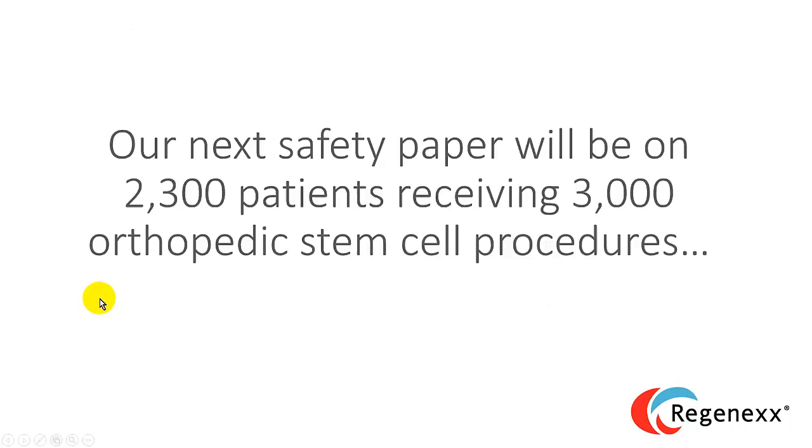infographic that's online. And our next safety paper will be on about 2,300 patients receiving about 3,000 orthopedic stem cell procedures. We're actually sending that out to independent reviewers, so it won't be us that performs the final adjudication of anything that could be considered an SAE, or a serious adverse event. And it'll be the largest stem cell paper published in humans to date for any indication, whether that's orthopedic or otherwise.